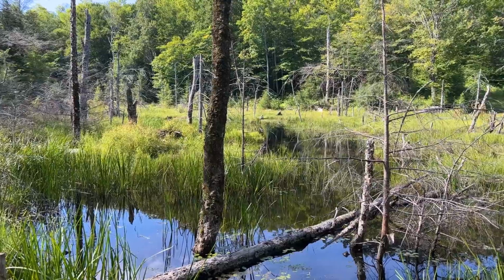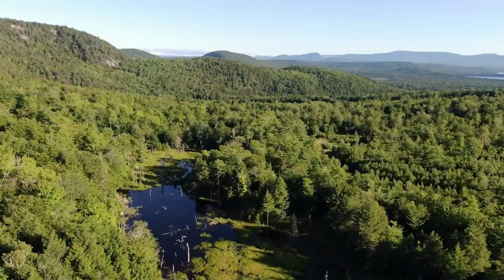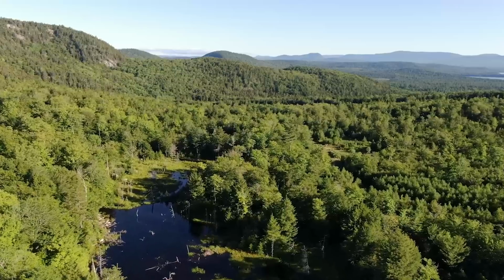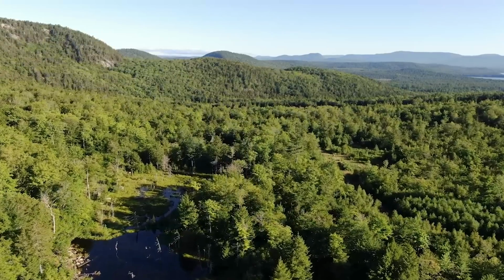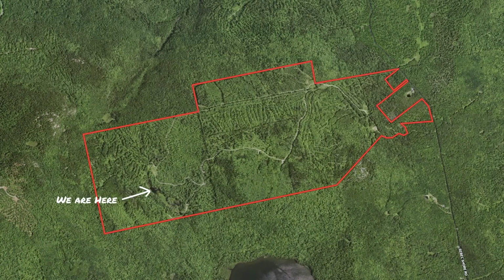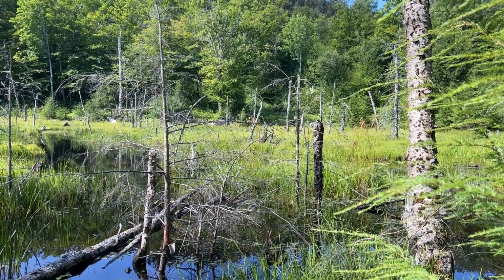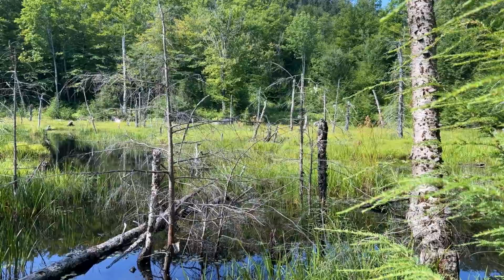This is the beaver pond at the base of Guilford Mountain, and you'll see a really good shot of this from the drone shot. We're right in behind the cabin. We're about 150, 200 feet from the cabin location. This is a nice natural feature. Definitely going to draw some game, deer, moose, bear, trout, ducks, you name it. They're all going to come check this place out.